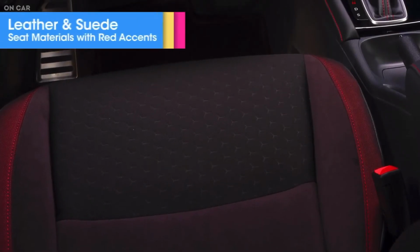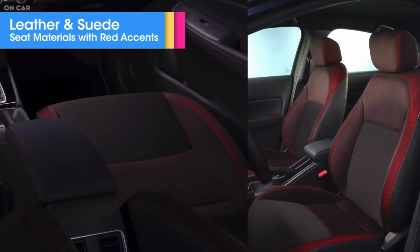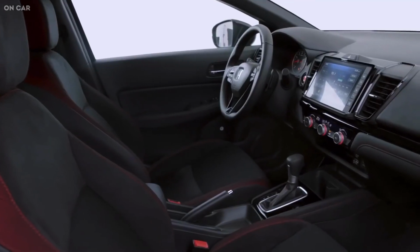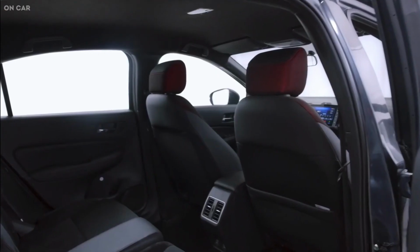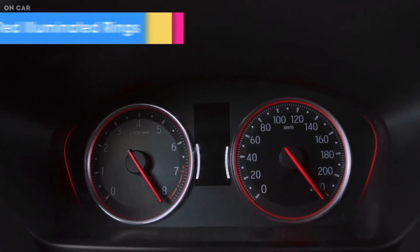For the interior, the vehicle features a spacious cabin complemented by high-quality materials. It comes equipped with suede and leather seats, black interior trims with red stitching and accents, a leather-wrapped shift knob and steering wheel with audio controls, front and rear center armrest, sports pedals, and multi-information display with red illumination.